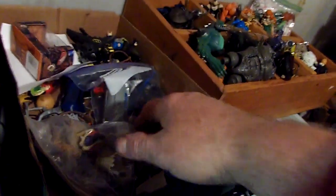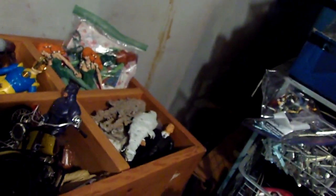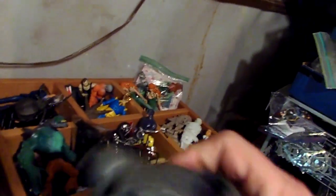Over here, hodgepodge of stuff I need to go through. These are some ones that I've recently been using or made. There's Poison Ivy, there's Lex Luthor, here's the mummies I made. Yeah, all sorts of stuff. This came with the White Tiger.